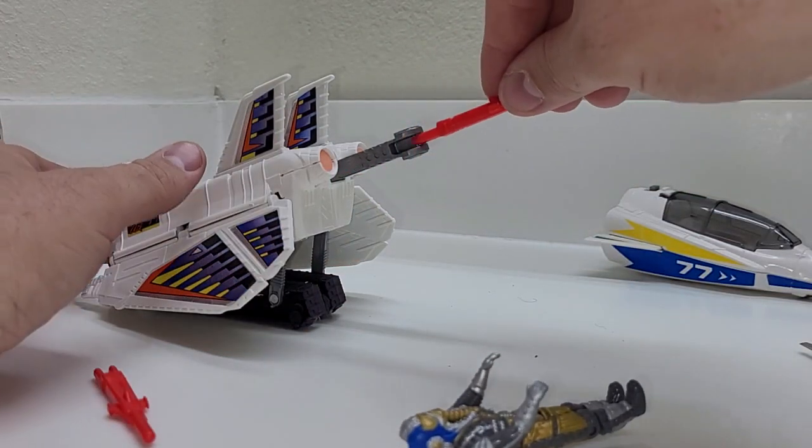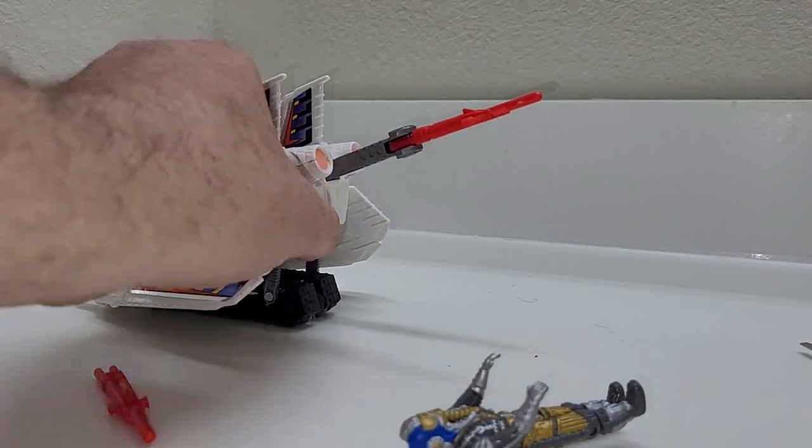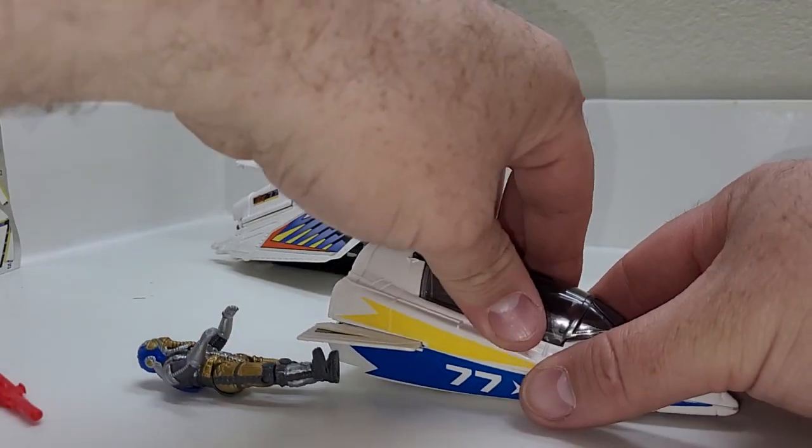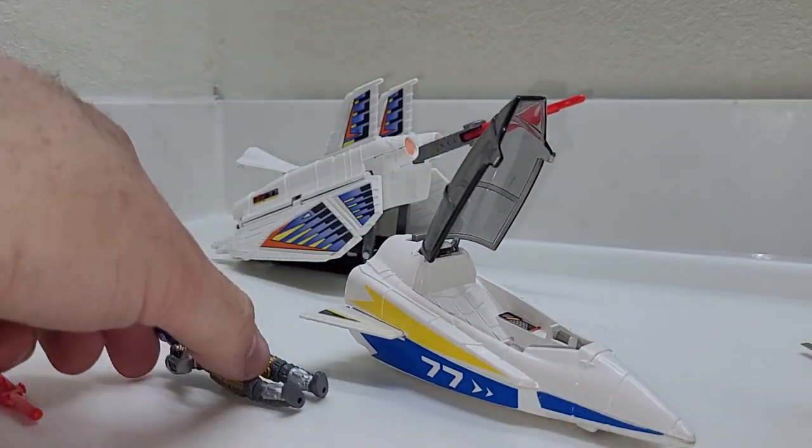But yeah, no. So it's not that bad of a vehicle. Is it my first pick for a new vehicle to add to my collection? Not really, no. Is it a horrible vehicle? No, it's not too bad at all.